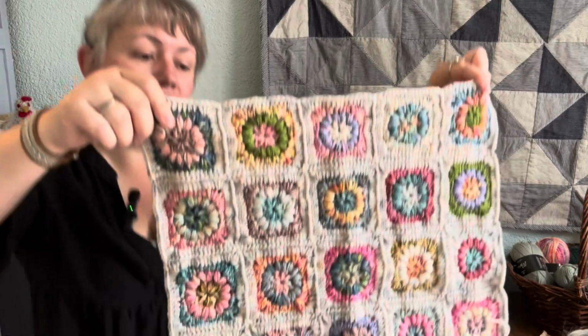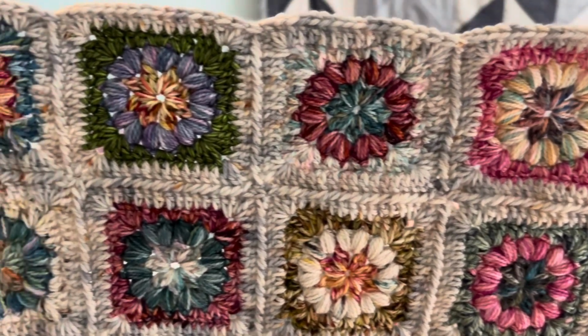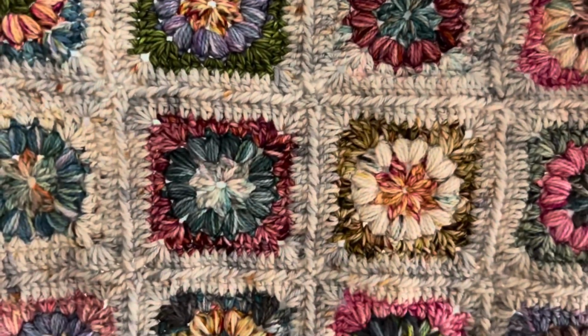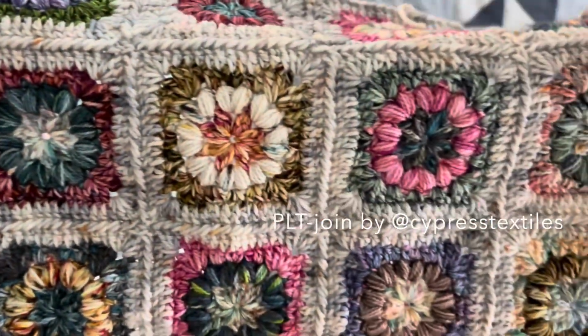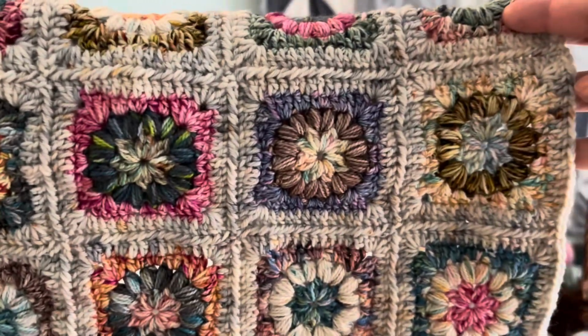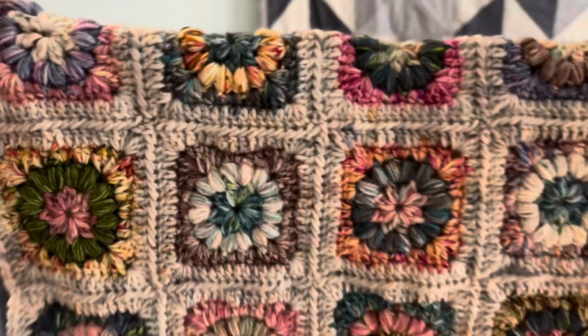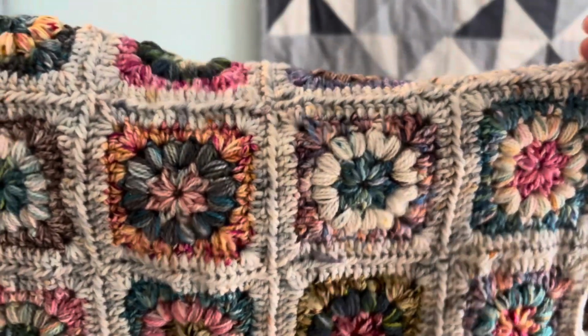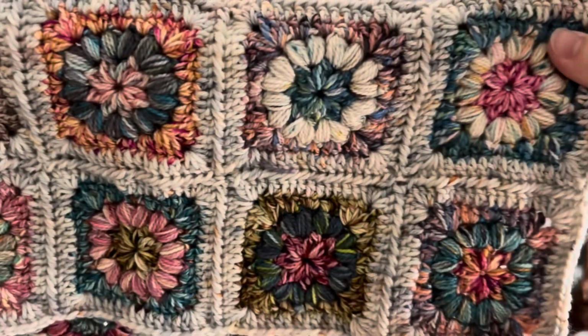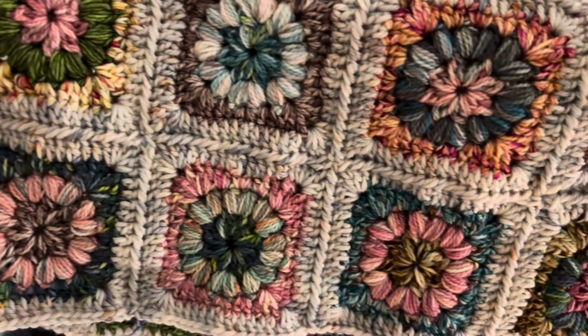So this, I am not sure I finished it last time I saw you, but this is the first panel. As you can see, there are all kinds of colors in here. I used the pull loop through method to join them all together in a join as you go fashion. Which makes it an easy, fun way to have as little ends as possible when you crochet all these squares together. It's very different from what I'm doing with my woolly book blanket because I crochet the squares one by one and not as a join as you go. So there are lots more ends to that one.